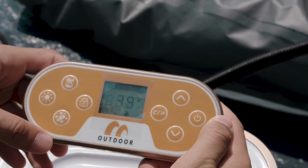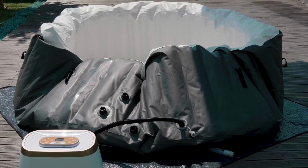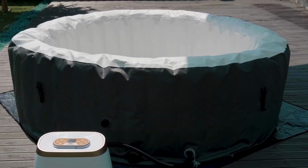Replacement filters. Filters are essential for keeping the water clean. Make sure to change them regularly to maintain the efficiency of your hot tub. The kit includes several replacement filters, so you always have one on hand.